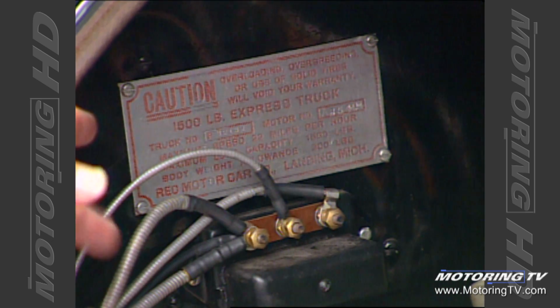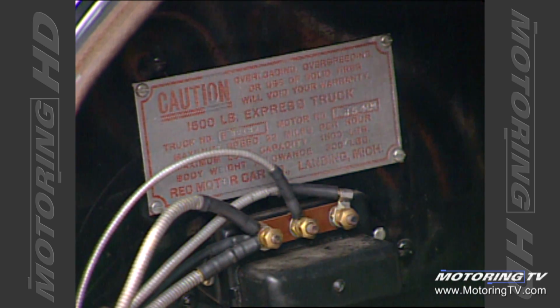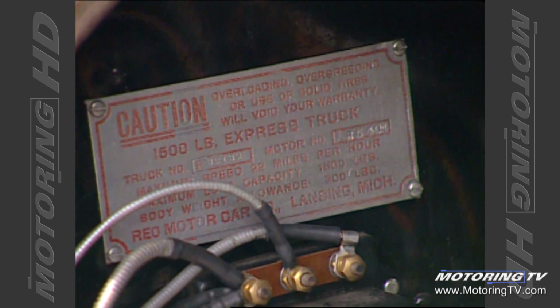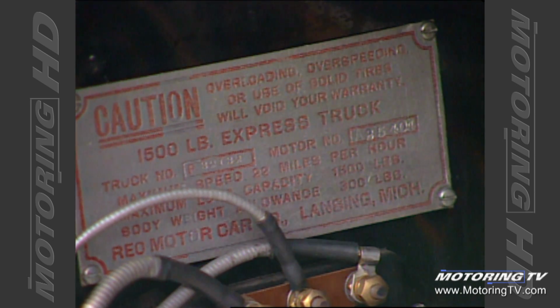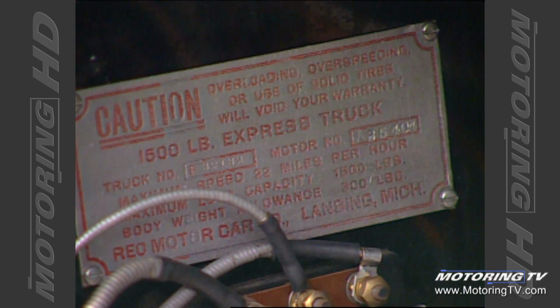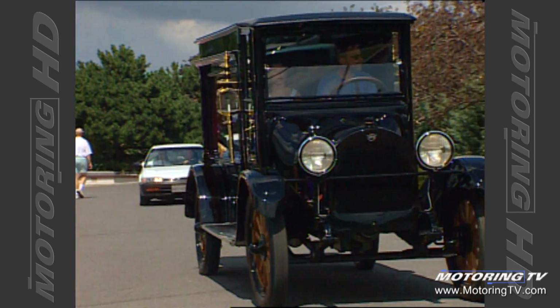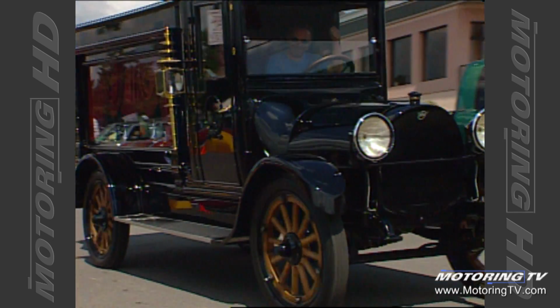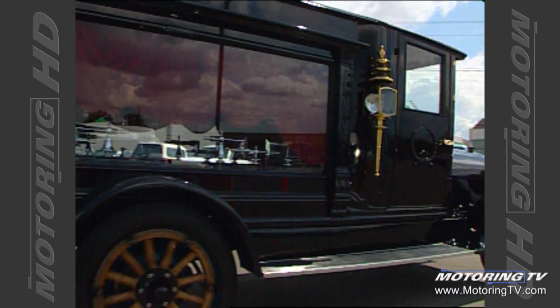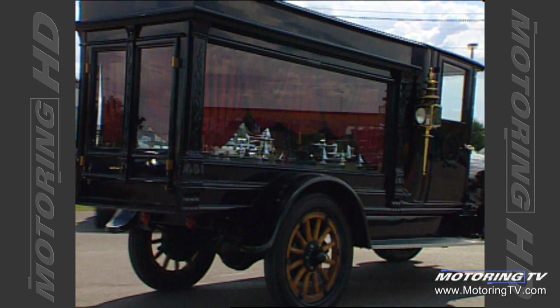This is the original registration plate for this vehicle. If you really read it closely, you'll see that it says overspeeding, overloading, or the use of solid tires will void the warranty. And 2 lines below that, it says that maximum speed is 22 miles per hour. I've never gone over 22 miles an hour because I really didn't want to void the warranty. I don't think about what it was used for. I really enjoy the look of the vehicle and the local history surrounding it. People like to look at these things. They're fascinated by the lights.